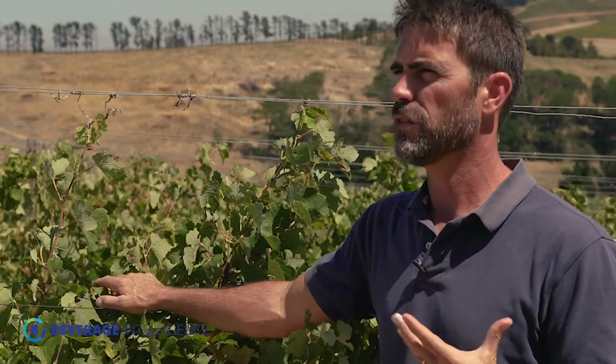Even though there's a lot of tannin, it tends to have this almost sweet spot in the palate. And when I say sweet, I don't mean sugar. It's just quite plump, and you don't pick up the tannins like you would in a Cabernet, for example. So that's one way of making it.